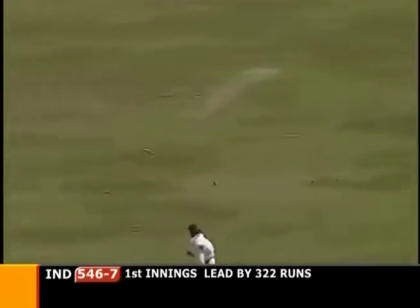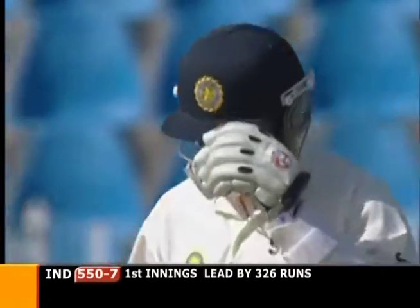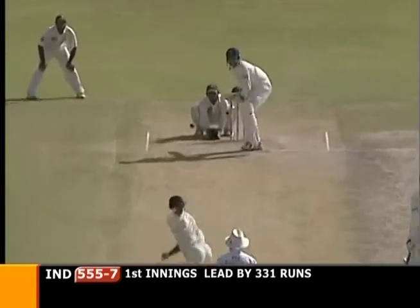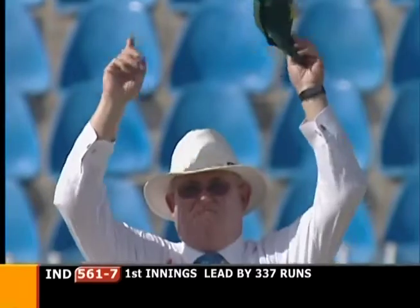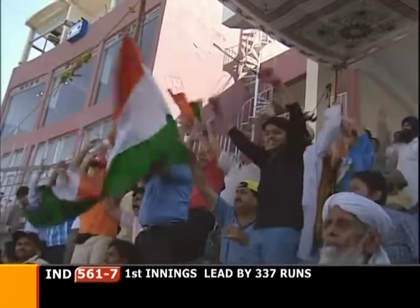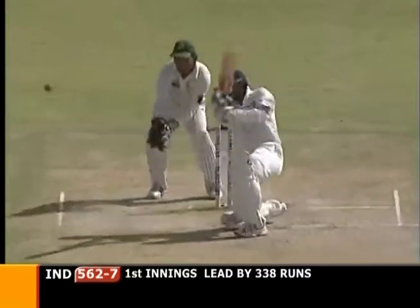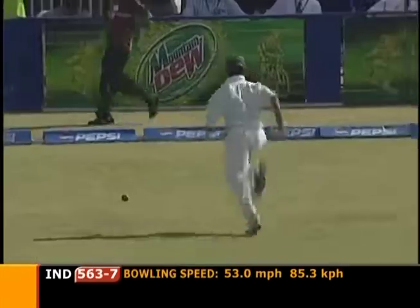Oh, that's a cracking cover drive. That's a great shot from Rahul Dravid. He had to beat so many fielders to get that 4, so the placement was absolutely brilliant. That's straight. That's gone. All the way. 6. Good strike from Anil Kumble. That's gone. That's 4. That's 250 for him.